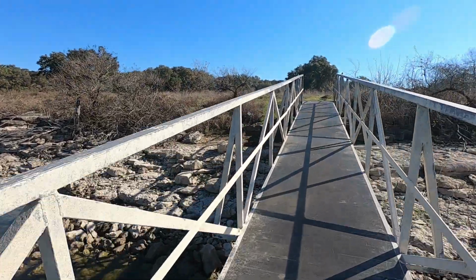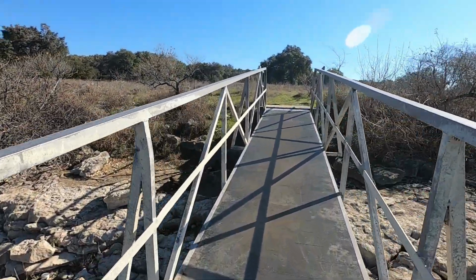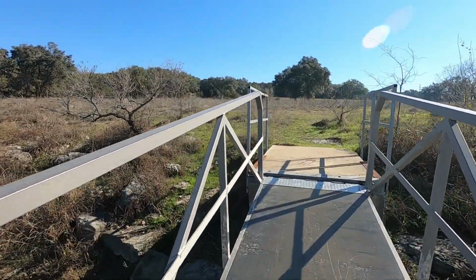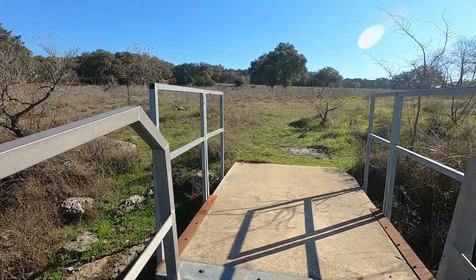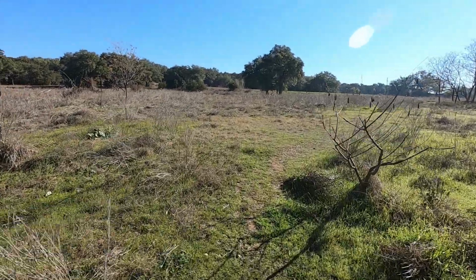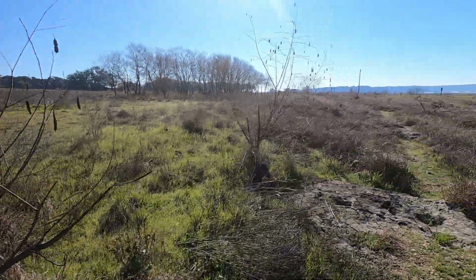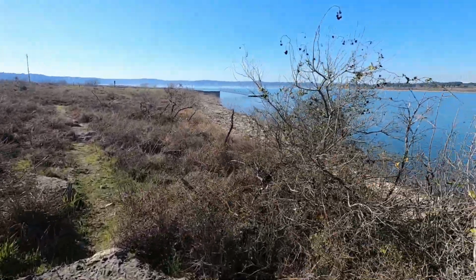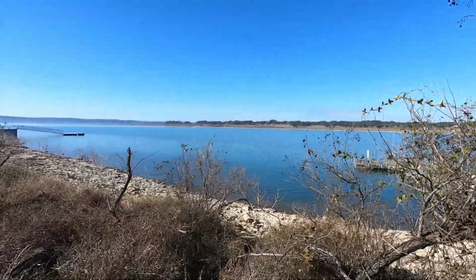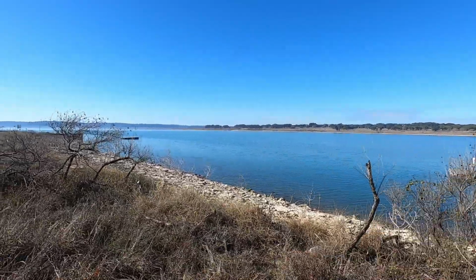This is boat ramp 21, I believe. Yeah, 21. Boat ramp 21. It's free. It's got a pit toilet bathroom. One thing they don't have down here is garbage cans. So pack it in, pack it out. And just kind of shoot the lake as I walk back. I think we're going to end this video right here.